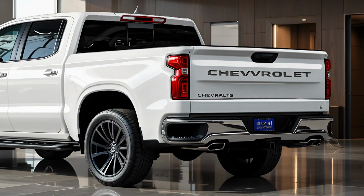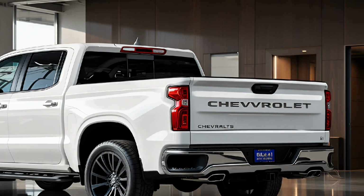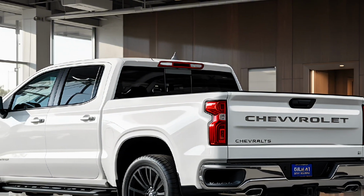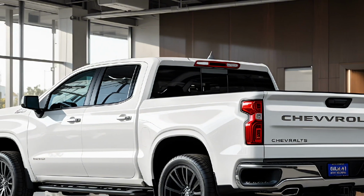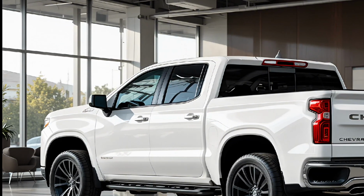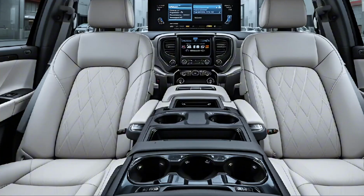Finally, the 3.0-liter Duramax Turbo Diesel inline-6 makes 305 horsepower and a massive 495 pound-feet of torque, plus it offers the best fuel economy in the lineup with up to 28 miles per gallon on the highway and a maximum towing capacity of 13,300 pounds.